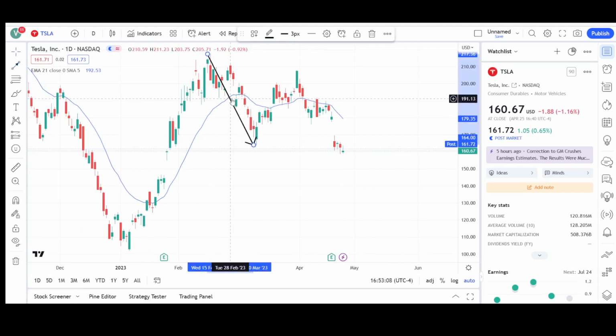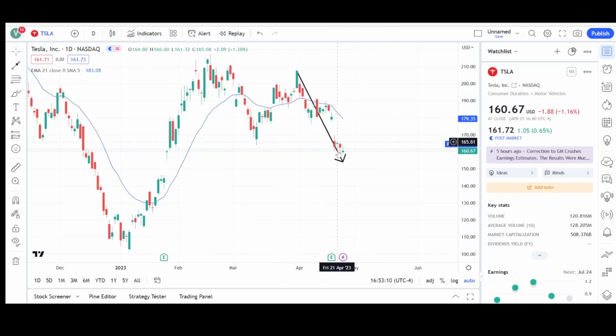So this was the first leg down. This was the second leg down. You can see the prices came very close to this measure move target before consolidating. Was this something that was predictable? Not in this situation. It was a little hard to say that it was going to move down because it could have easily just went up.